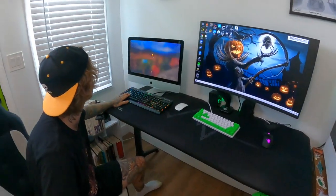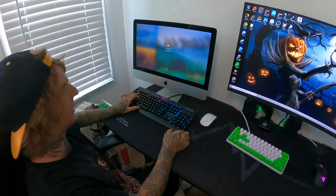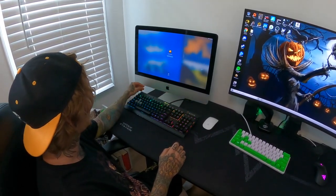And I started out with this Corsair K70 MX or something like that. This was a friend's keyboard. He sold it to me super cheap, so I'd have a good mechanical keyboard. And I really liked it.